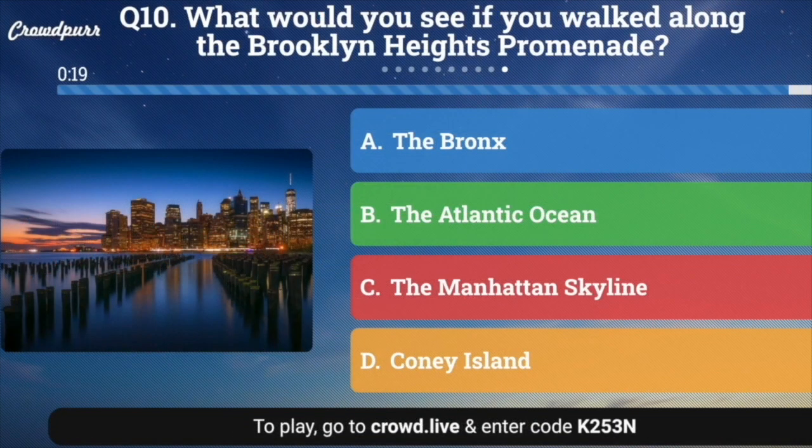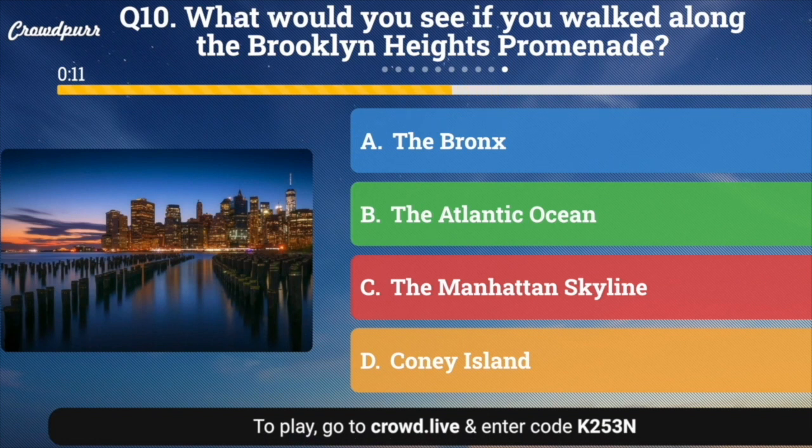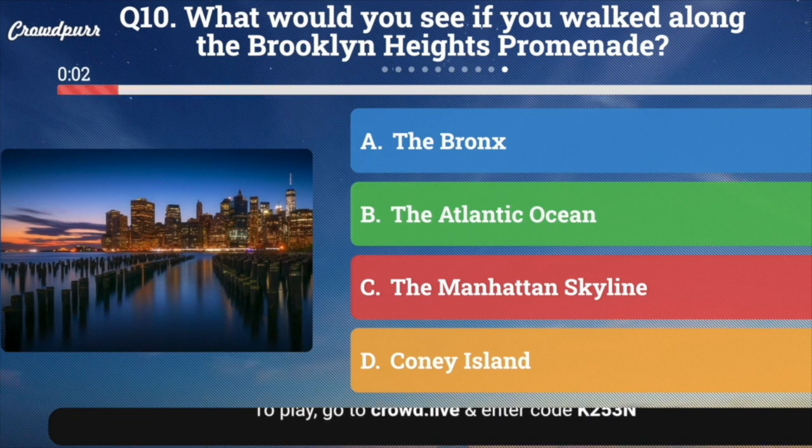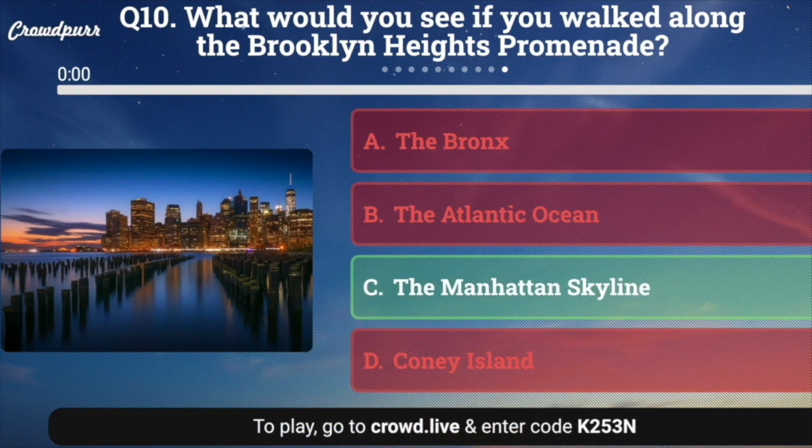Yes. Question number 10. What would you see if you walked along the Brooklyn Heights promenade? A, the Bronx, B, the Atlantic Ocean, C, the Manhattan skyline, or D, Coney Island? This is where I originally lived before I moved to the Upper East Side. Great place to live. Yeah. Mm-hmm. And the answer is the Manhattan skyline.